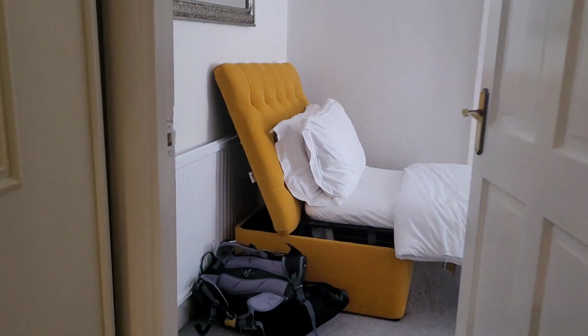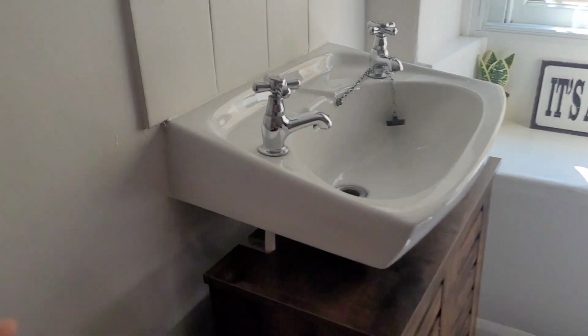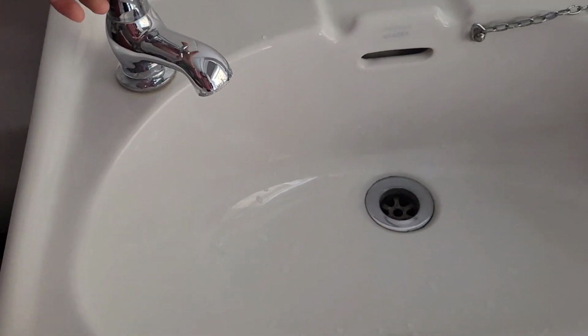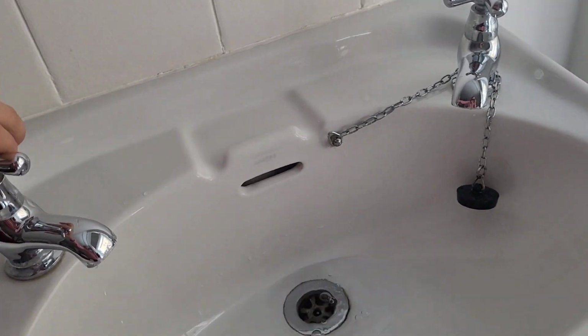And then over here is like some storage area. And then this is where Bobby's sleeping. And then me and Lydia. And I do not know why, but there's a sink. I still do not know why. In my bedroom. Yes, it's mine. Okay. I haven't seen. Oh, yeah.